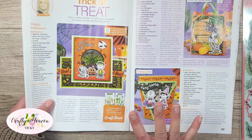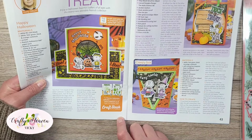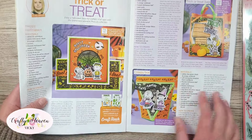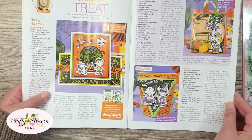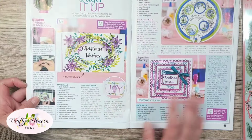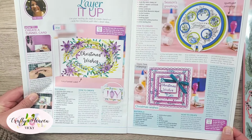Yeah, this cute Peanuts Halloween collection, and I'm so excited about this one. So this comes out on the 21st of August, which is next week, over on Craft Stash, so keep a lookout for that. But Nikki Gilbert has made some beautiful samples using that. So I can't wait to get my hands on that collection. Then we've got some layering cards from Mel Jess.